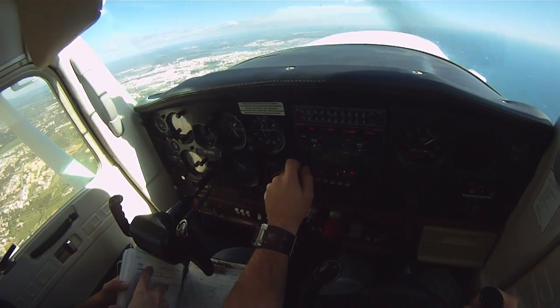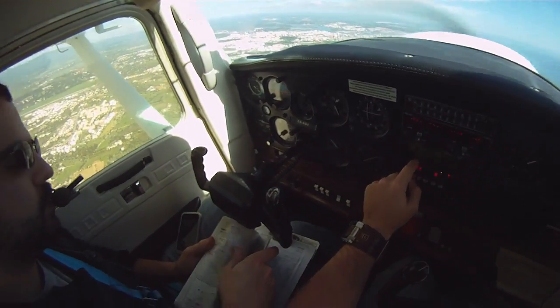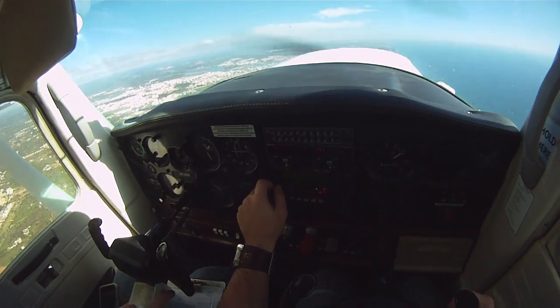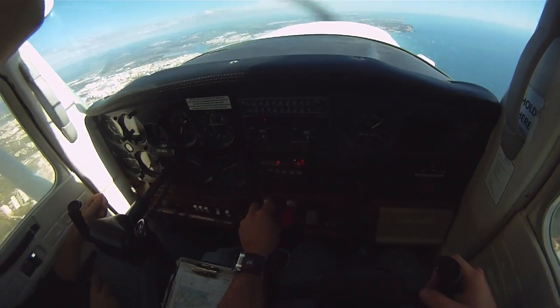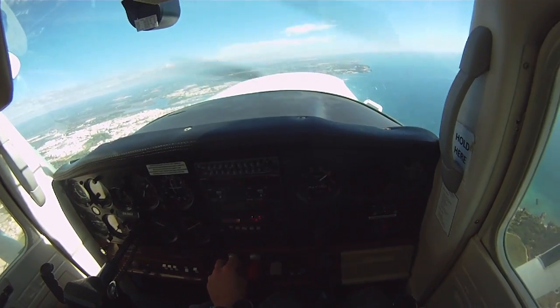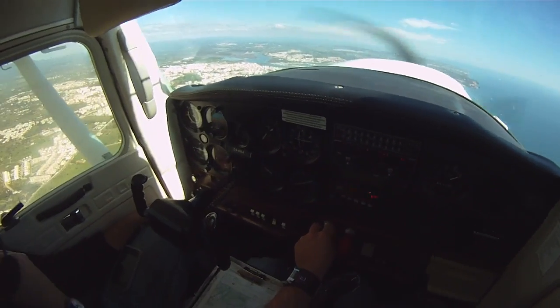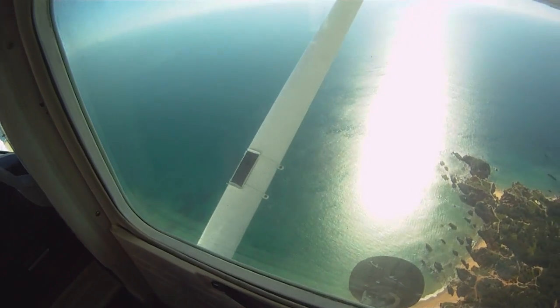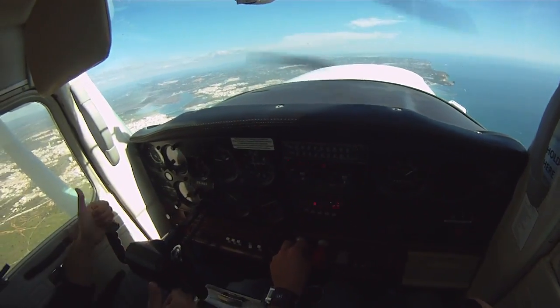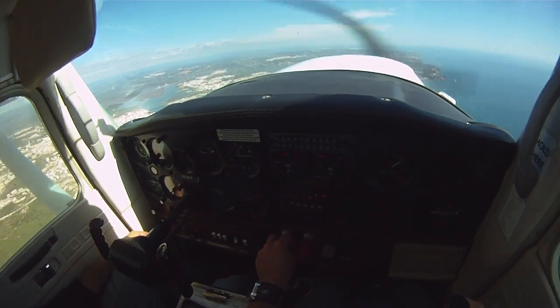Expect VOR Zulu approach. Runway in use 10. We'll see. Transition level. Charlie Sierra, uniforme Juliet, boa tarde, identified. QNH 1023. Roger, expect ILS approach runway 28, climb to 3,000 feet.